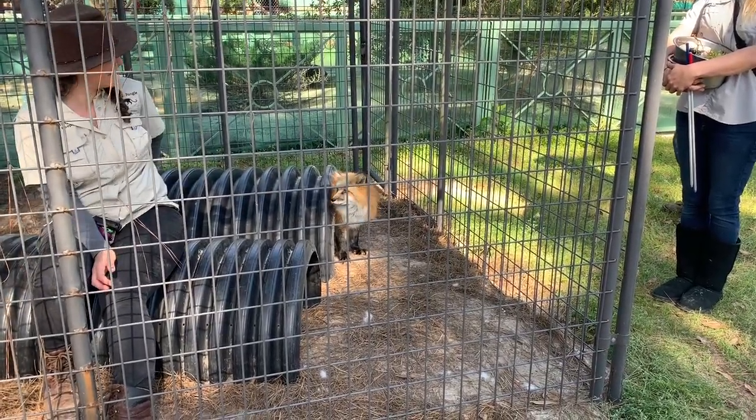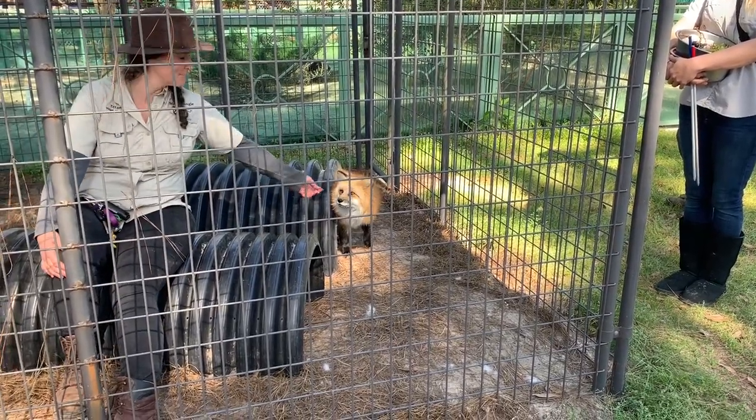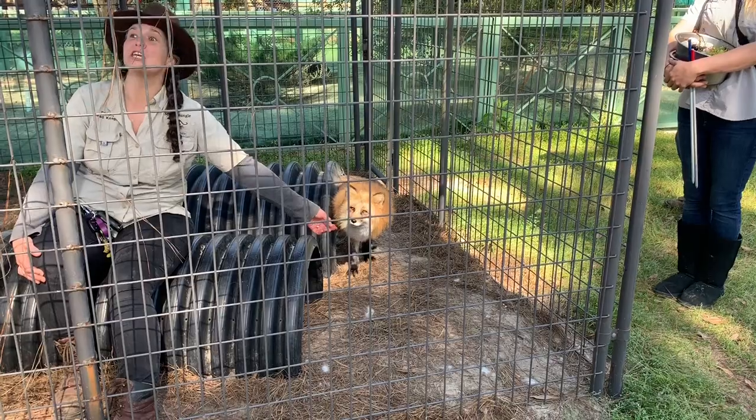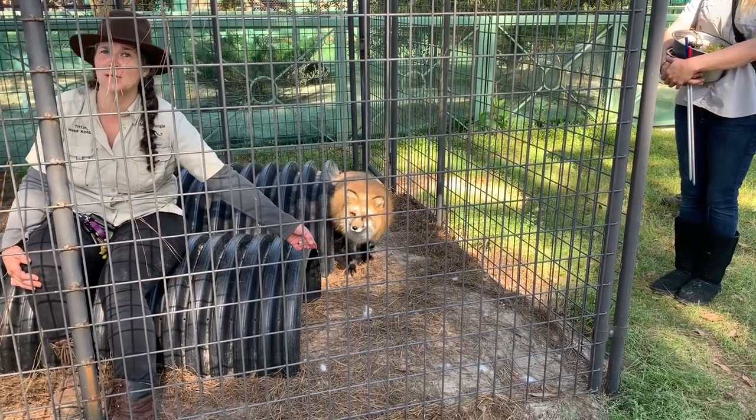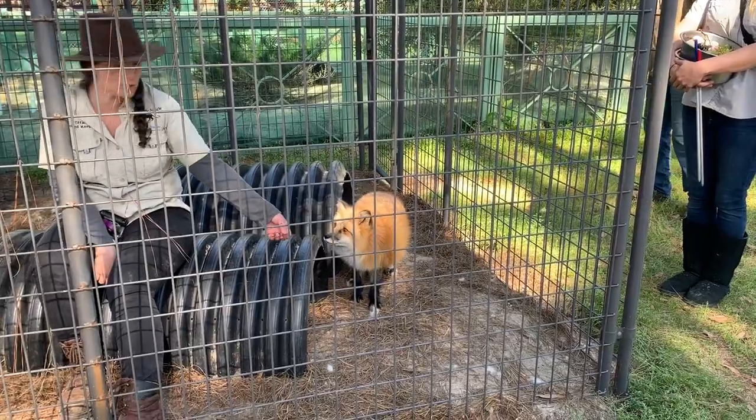Now, a few months later, she's come out of her shell, she eats. Let me see if I can get her out. She eats not only her food, she eats the stuff he hides. So now she looks like a sausage on toothpicks.